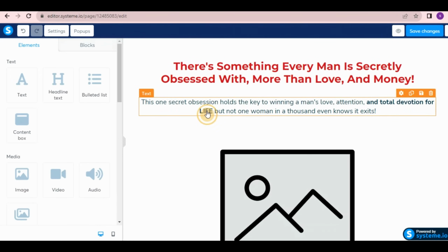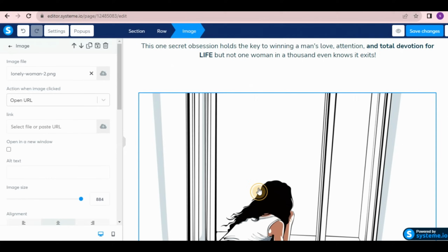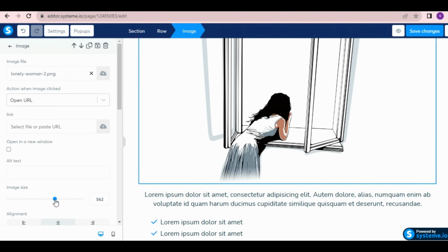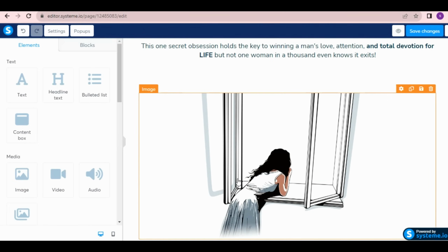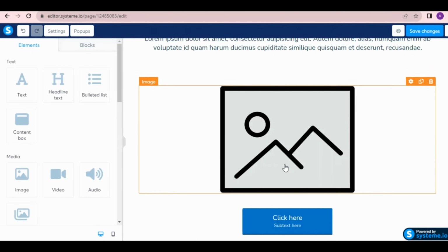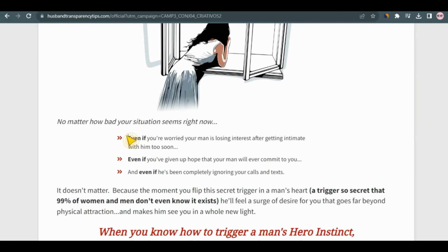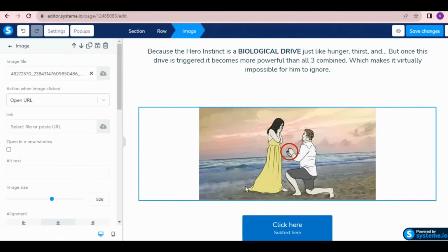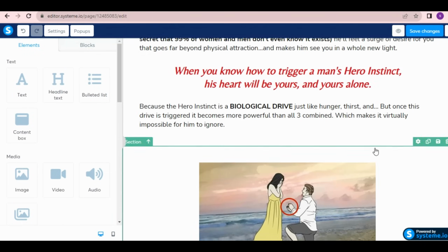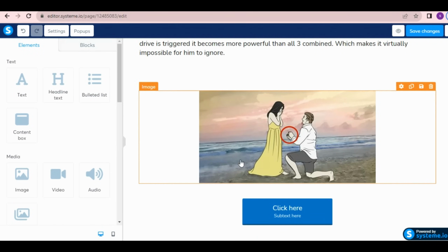Now to upload the image, click on this image box, click on upload files, then upload the image. Then decrease the size of the image so it looks professional. Then down here you'll see there's some text, headlines and image. So just copy and paste the text and headline as it is and upload the image. I've already done that because I don't want to make this video too long. So once you're done, the last step is to change the button color and enter some text.